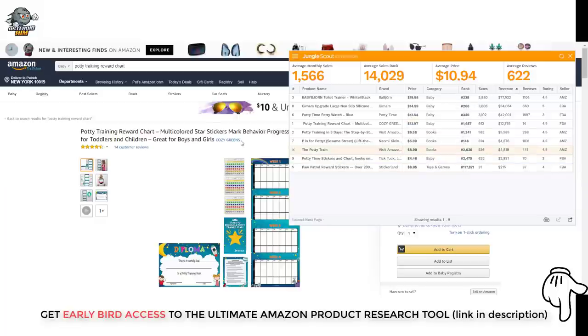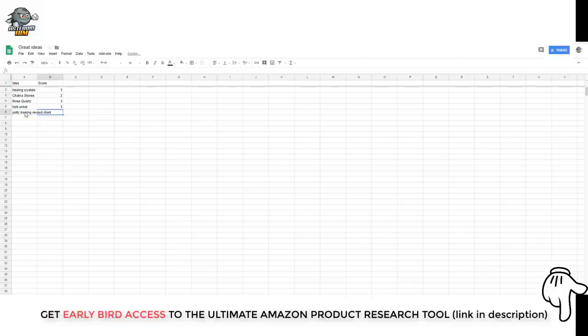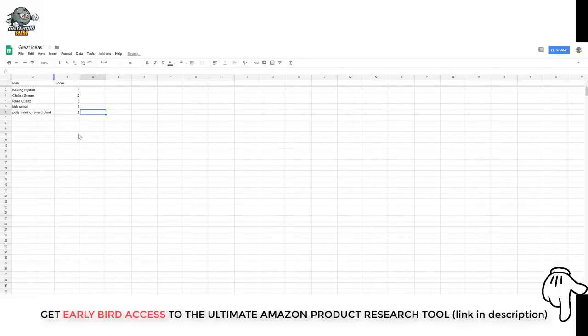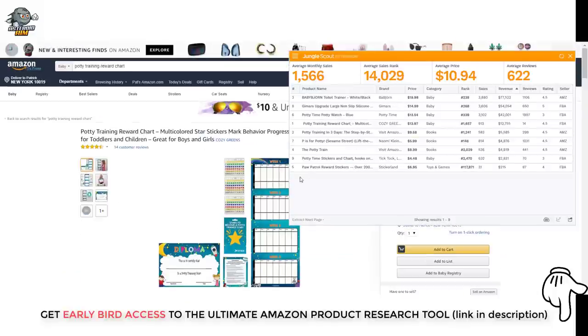This is a small play. This is not a significant play. The revenues are low, but the reviews are also low. But it's an easy product to execute. I'll give it a 2. Gonna need to expand this out because that is a long keyword. But yeah, so pretty good mix going here so far.